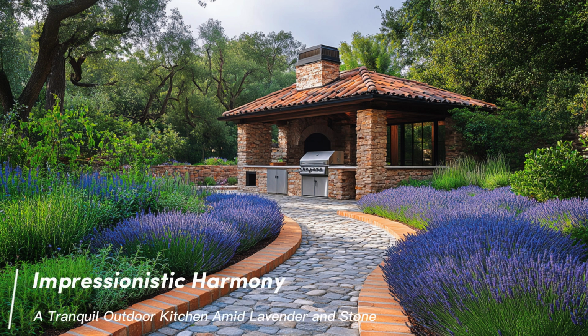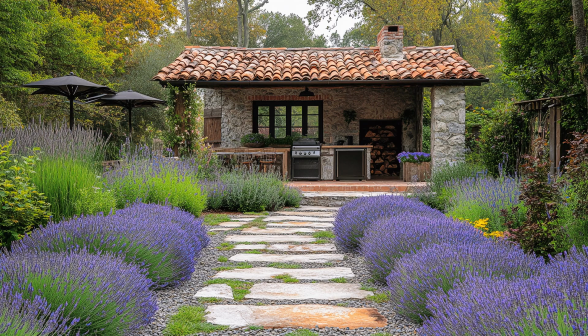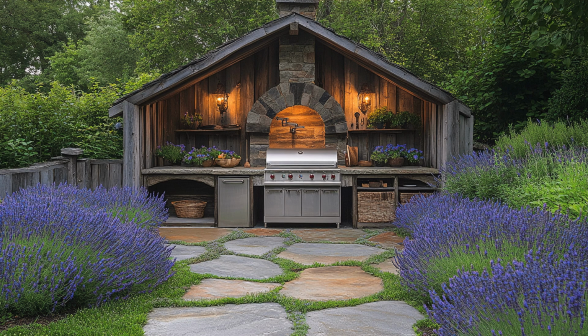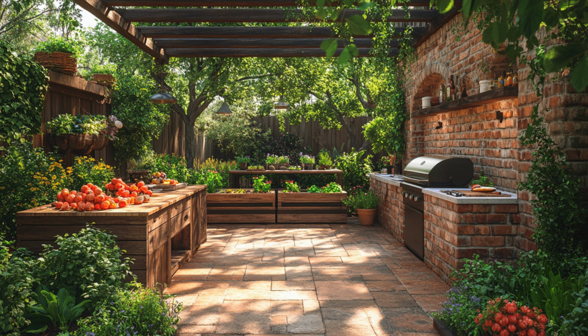Scenic outdoor kitchen with rustic stone walls and a terracotta roof, surrounded by lush greenery and vibrant lavender flowers, winding cobblestone path leading to the kitchen, warm earthy tones of the bricks contrasting with cool purples of the lavender, soft natural light filtering through the trees, impressionistic style with a focus on color harmony and serenity, tranquil atmosphere, inviting and well-maintained garden setting, detailed textures of the stones and blooms, emphasizing the beauty of nature in a domestic space.